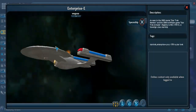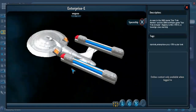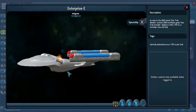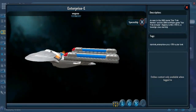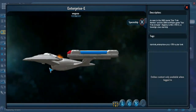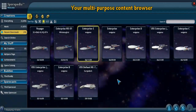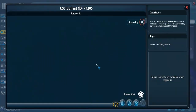And I do believe there's actually even an Enterprise F, but for all I could do, I couldn't find a model of that on the Spore website. So it's about as up to date as I was able to do with the Enterprise ships. But we can next move on to the USS Defiant.